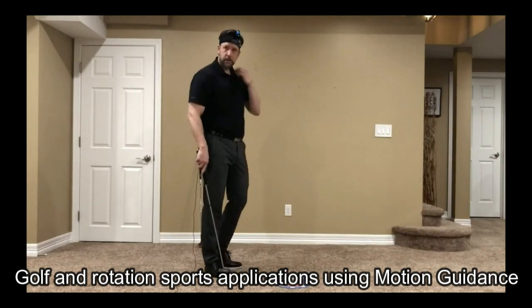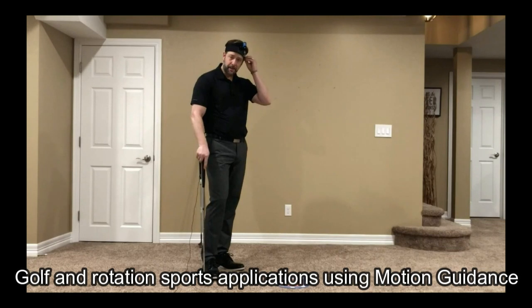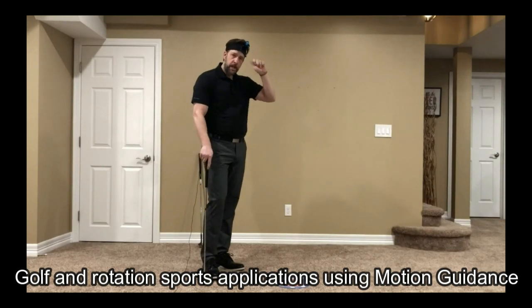So if I'm under a little bit more stress, there's a longer putt. I'm focused on a lot of things, but I want to make sure I'm not moving that head. This is a great way to do it. Okay, and this will just fit in your bag.